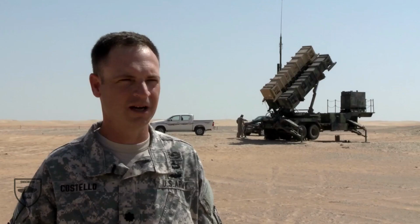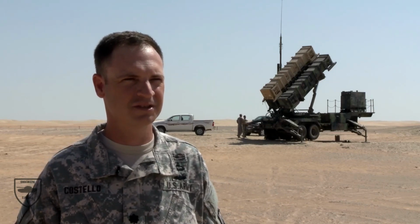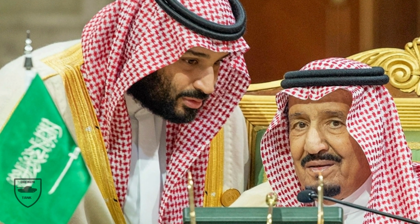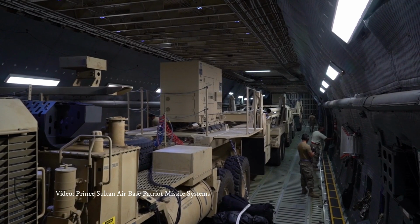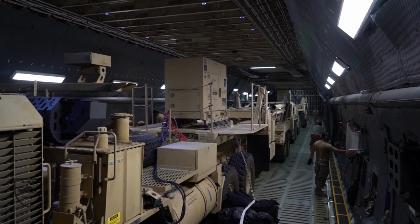The Patriot system is a point defense weapon system that's used to defend critical assets against tactical ballistic missile threats and air-breathing threats. Just weeks ago, the Saudi government asked the U.S. to help defend them against the Houthis, or a potential attack by Iran. Now the Pentagon has said the Saudis are capable of shouldering most of their defensive needs in their war in Yemen.